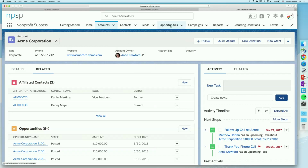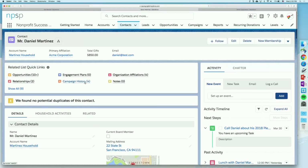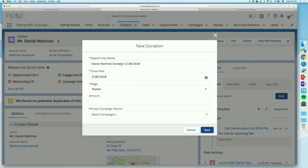The other thing that I wanted to show you was the opportunity. So let's go back to Daniel, and let's have Daniel give us a new donation. So we have, right up here in the quick actions, there it is, new donation. So the donation, the opportunity name here has been automatically named. The donation stages here are a little bit different, the opportunity stages, than what you're used to.